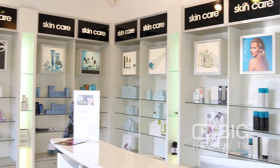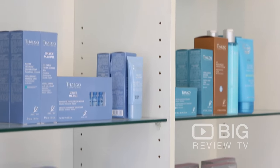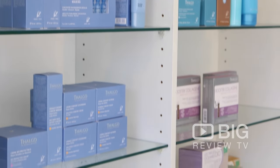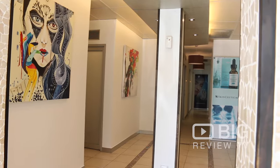We have a couple of ranges from overseas that are liaised with dermatologists and plastic surgeons, so we know that we're going to get great results with those. And then we also have a fantastic French brand, which is Thalgo, which harnesses all of the benefits of the ocean, and that's beautiful for relaxation and well-being. And of course, we do Saint Tropez spray tan, which is phenomenal. All really well-known brands.